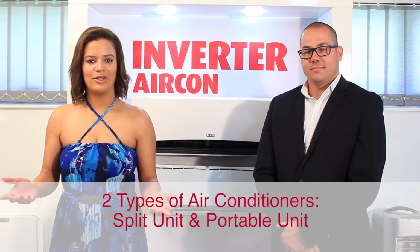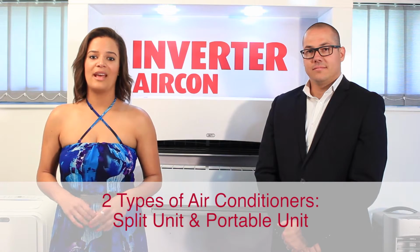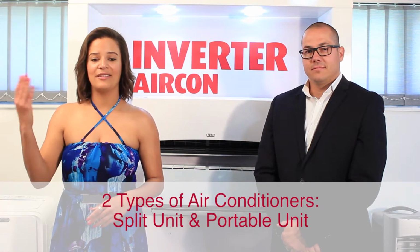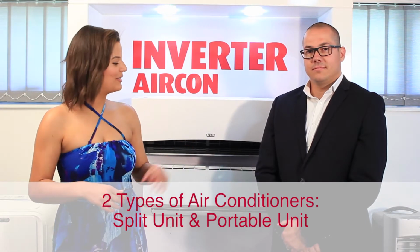As you can see from the product knowledge, there are two types of aircons that we have, a split unit as well as a portable unit. Now the split unit is the one that you'd be most familiar with. This is the one that people have in their houses that are attached to the actual walls. There's also a portable unit, and you can tell us more about it.